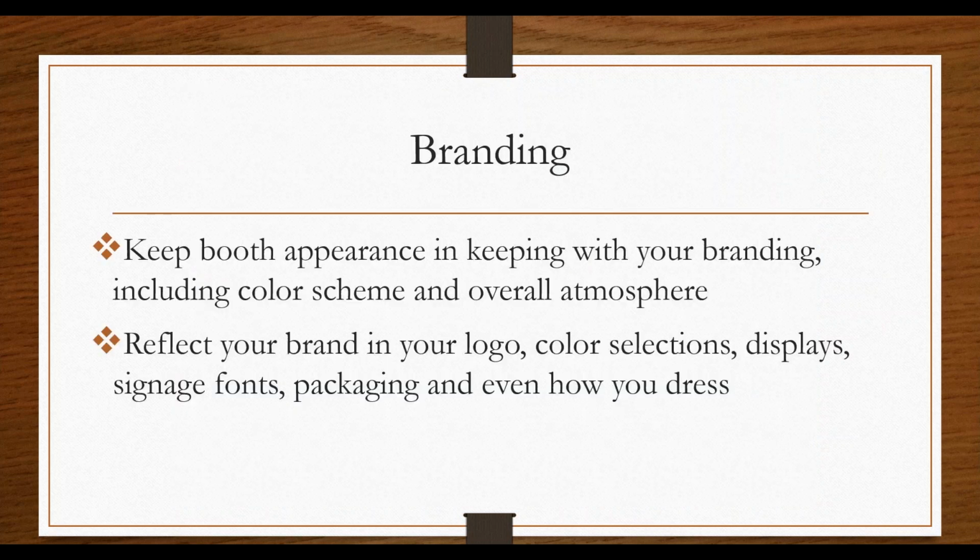Branding is important in general, but I think it's particularly important in any show setting and especially in a wholesale show, because you're counting on that retailer, after they purchase your product and put it in their store, to be representing your brand. So you want to make sure that you're giving them a really good idea of what that brand is at the show when they're making the purchase.